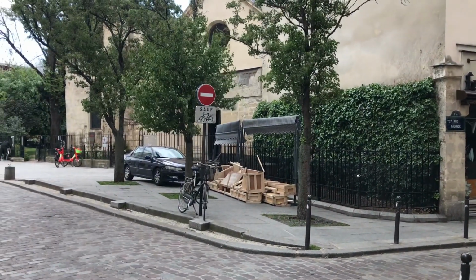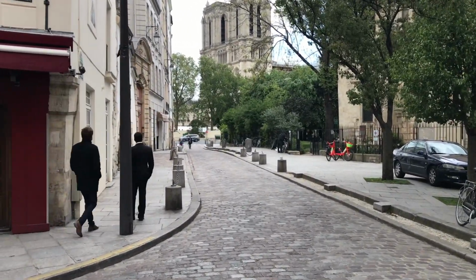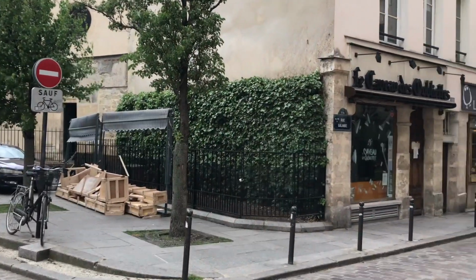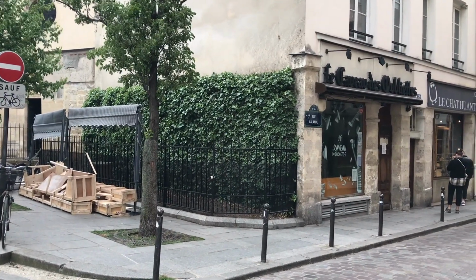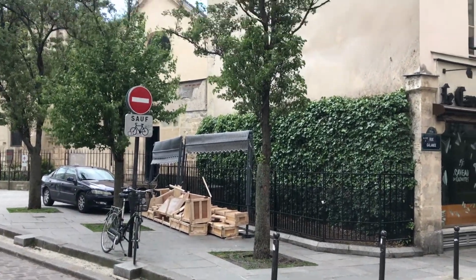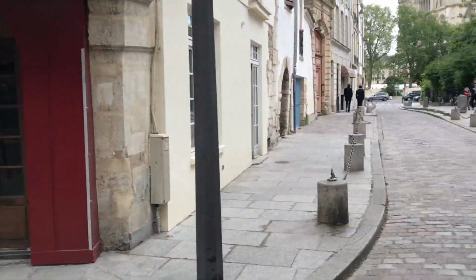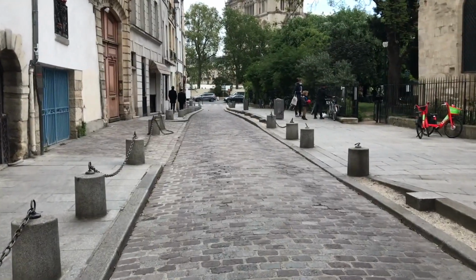came to Paris, and with them they brought jazz music, and the Latin Quarter became one of the hearts of jazz music in Paris. You have right here as well as right there two of the most famous jazz clubs of Paris. If you had come here in the 1920s, you could have heard people like Sidney Bechet or even Louis Armstrong, and a bit later, mostly after World War II, people like John Coltrane or Miles Davis. So the Latin Quarter basically became the heart of jazz music.